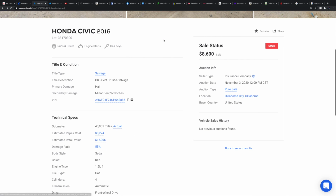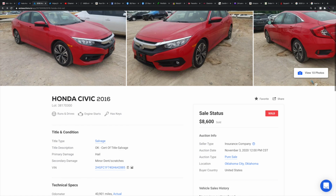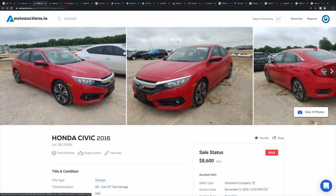Estimated retail value is $15,000. And if that is correct, then $8,600 isn't a bad deal. I think this would be a great car to buy for your son or your daughter that's going away to college.